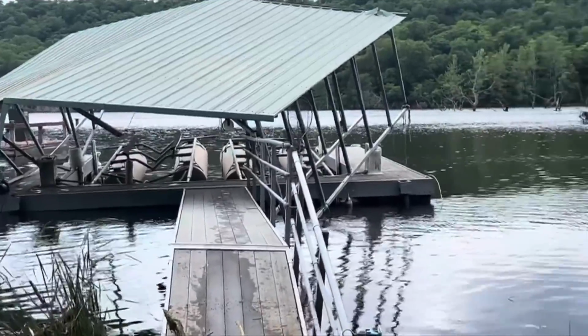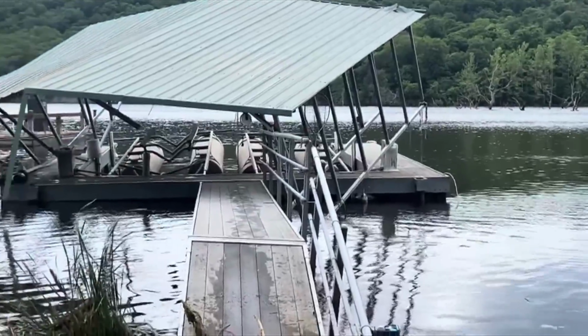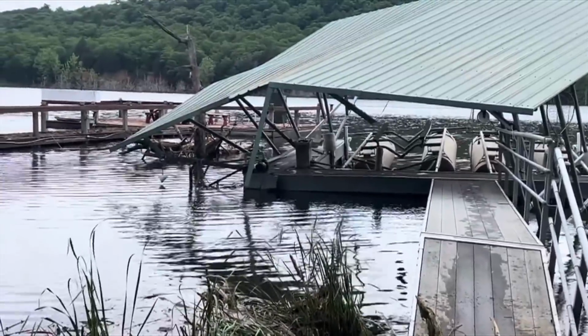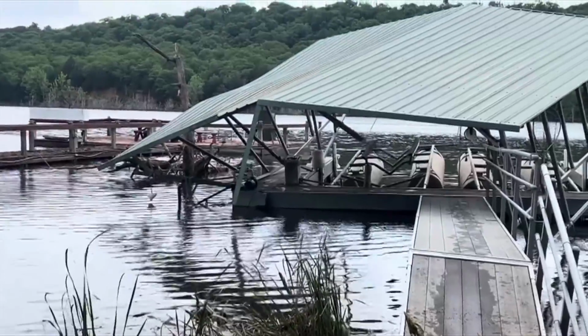The poles on this side appear to be fine, on the west side, the right-hand side. The poles on the left side have broken loose. They've all broken loose in the dock, but one of them is broken loose and bent. It looks like that tornado picked it up a little bit. It's amazing it didn't tear that up.